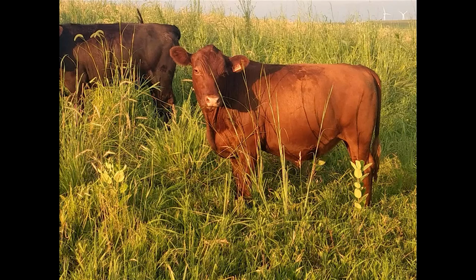Oh, sure. What we put in there, we tried to get the seed producer to focus more on the more palatable grasses. But the CRP seeding was meant to be as close to a native prairie as possible, so high emphasis on diversity, not palatability.